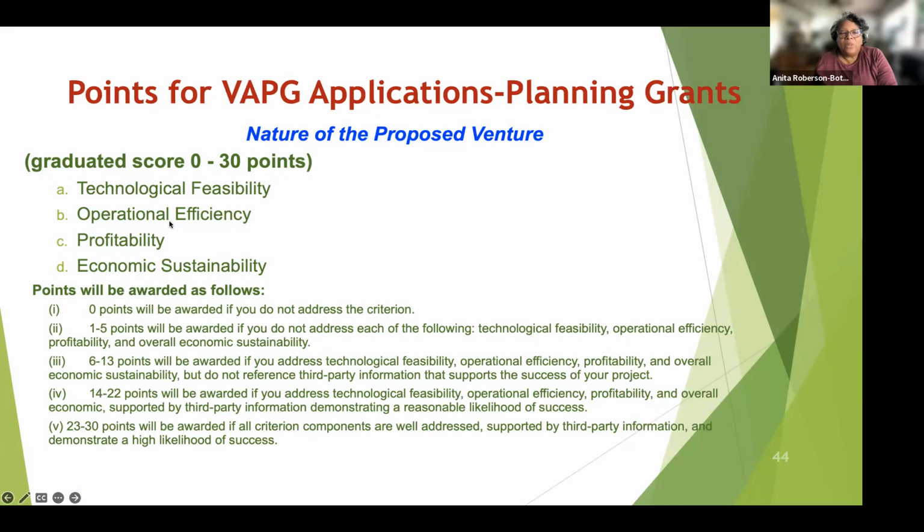As far as your operation, you don't want fluff in your operation, like hiring 10 people to do a job that 3 people can do. You want to make sure that your outcome is a profitable one and that it's going to be sustainable for the long run.